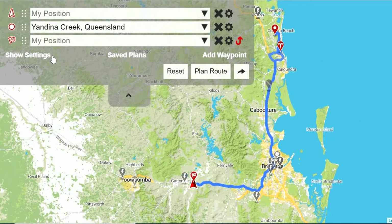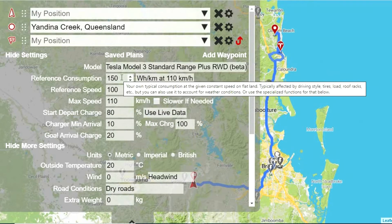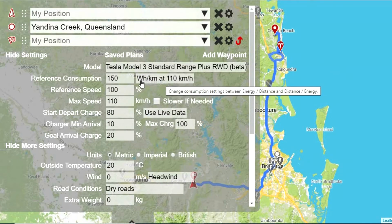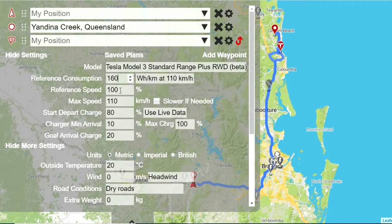Okay, ladies and gentlemen, boys and girls, I just want to quickly show you my thoughts about this trip tomorrow. So from home to Yandina Creek in Queensland, up the coast here, and then back home. Just want to check the settings. Tesla Model 3 standard range, 150 watt hours per kilometer at 110. Okay, that might be 160 at 110.